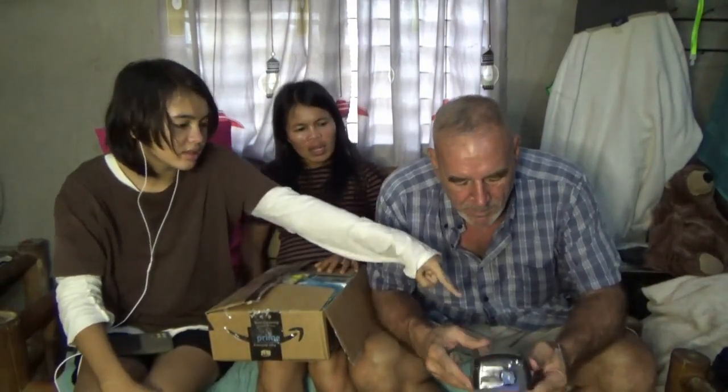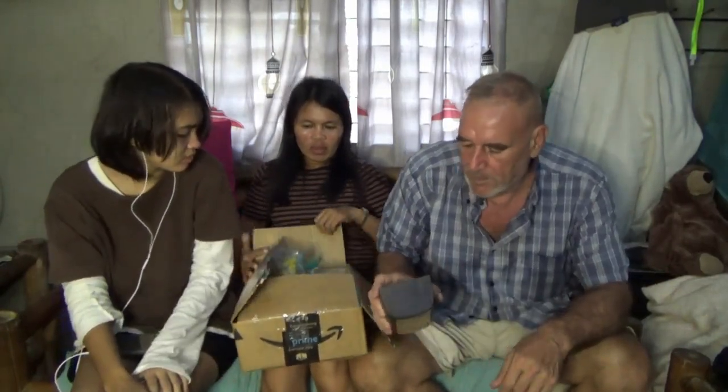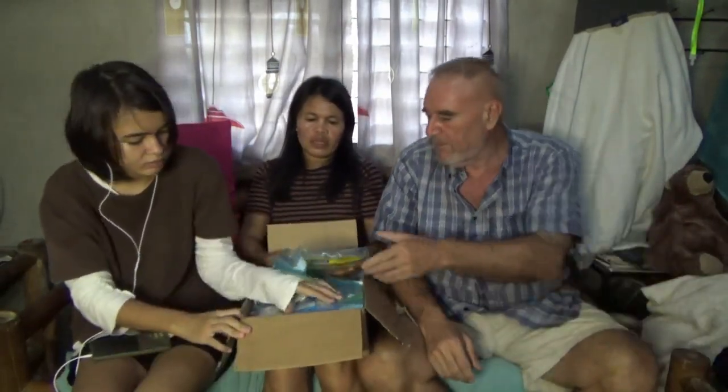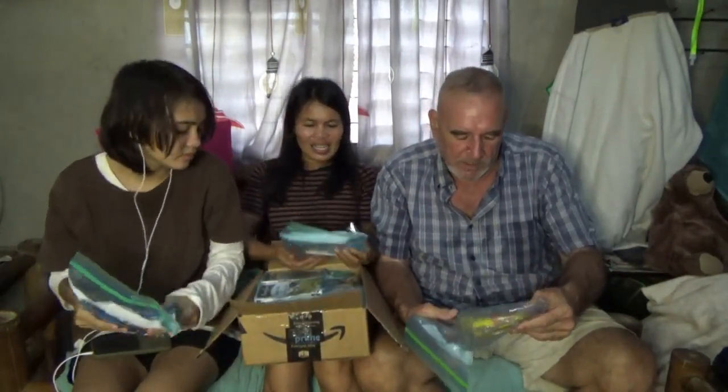Oh, it's solar powered. Look at this top side. Oh yeah, look at that. It's a solar powered light. You can always use something like that right outside the house. Yeah. The egg crystals. Oh, Starkist. Egg crystals. Red eggs.